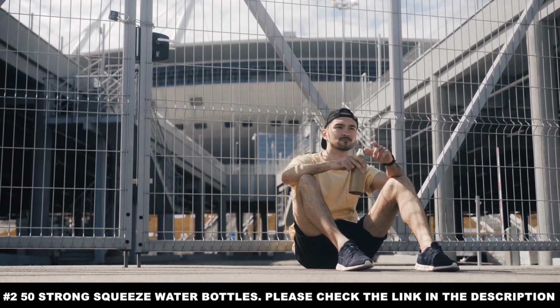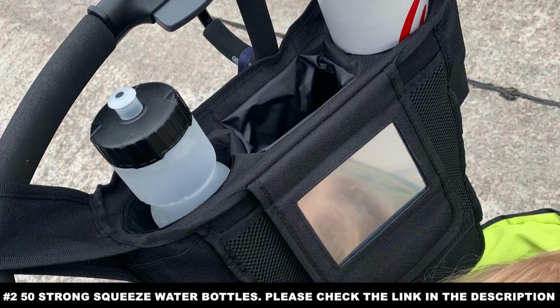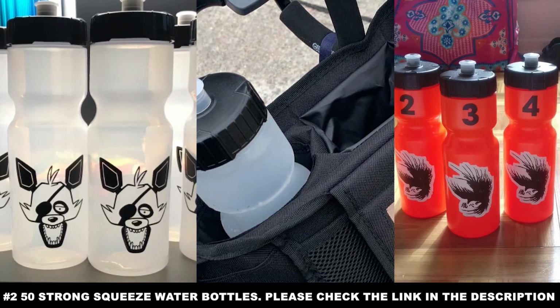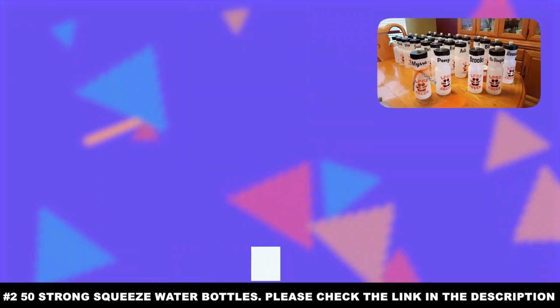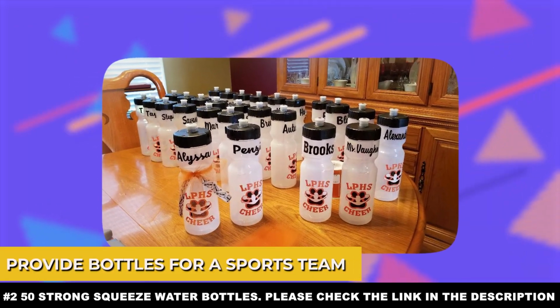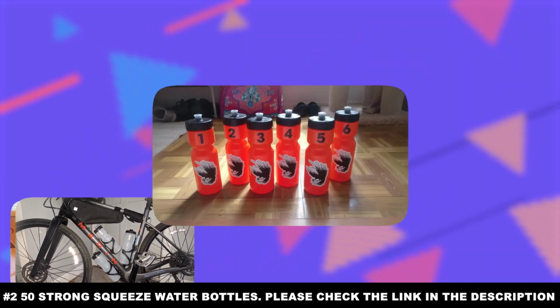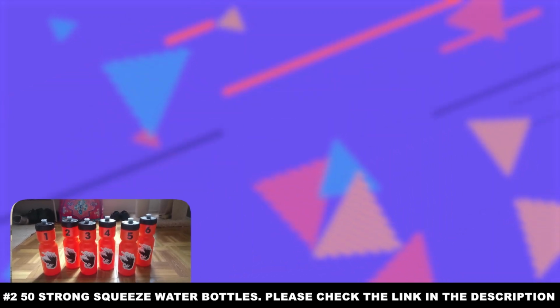At the same time, they are still thermal bottles. That means you can fill them with cool liquid and keep them around, waiting for people to pick them up. If you need to provide bottles for a sports team, a recreation area, or any other situation with a plurality of people, then the 50 Strong Squeeze water bottles will cover you.